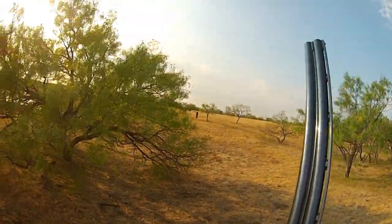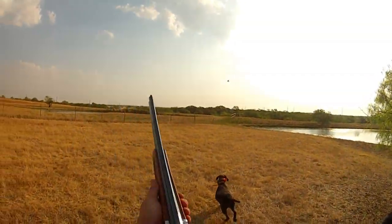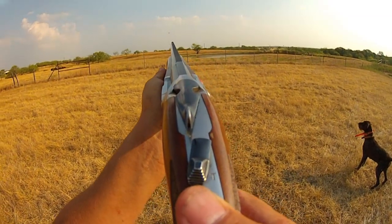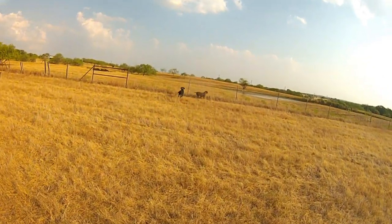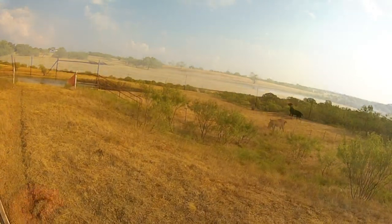Watch this one closely, you'll see the lead change. The bird was going fast from right to left, and then it went away from me. So I closed the lead a little, and dropped him with that second shot. Well, dogs, go get it.